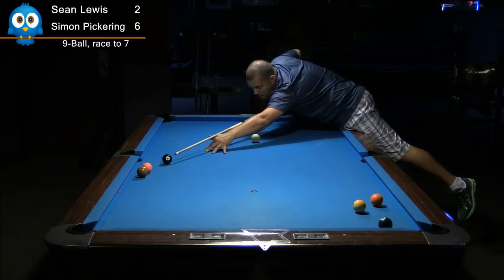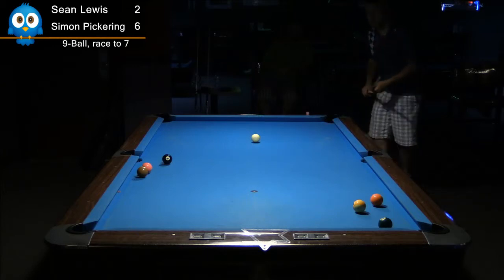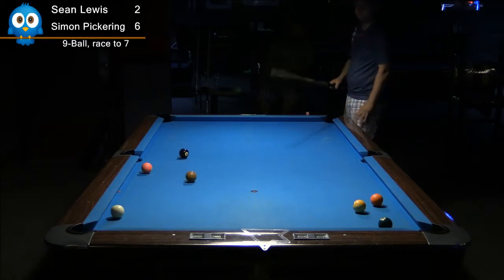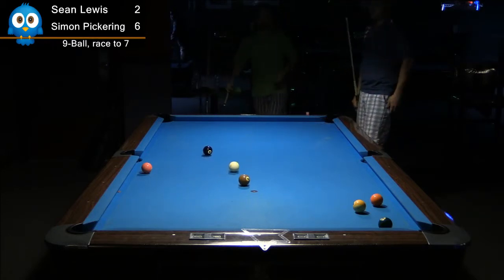The only problem, from here, in order to get the cue ball to come off, he would have to hit higher. I think he gets deep. I think actually the 4 ends up coming this way, but he's going this way anyway. Yeah, he's messing around with it a little bit. Oh, and he missed that. All right. Well, Sean really needs to take advantage of this spot.